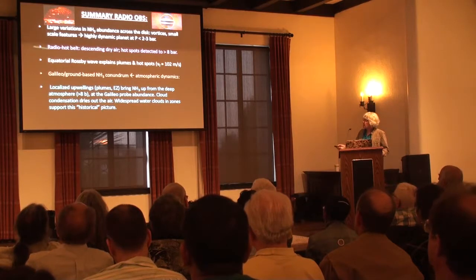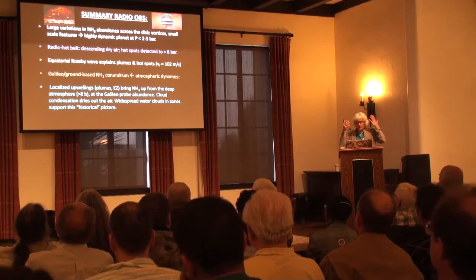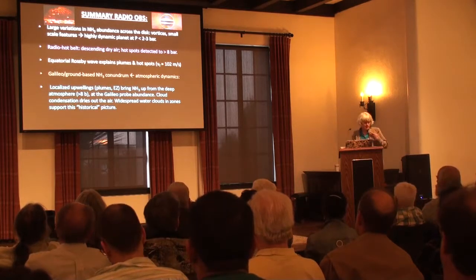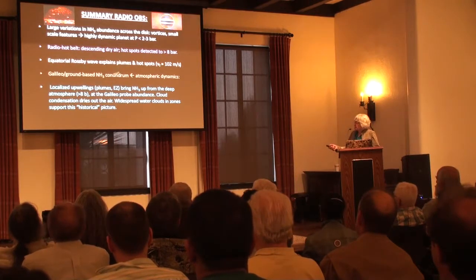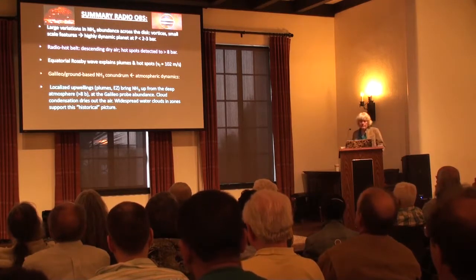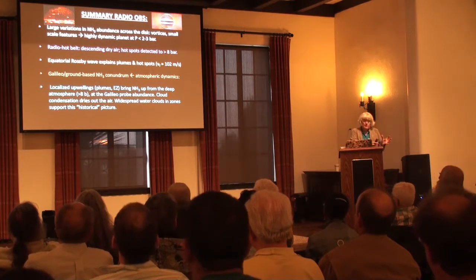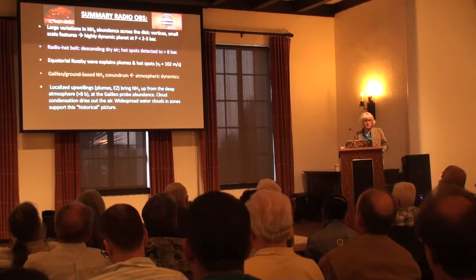We see this radio hot belt, descending dry air and the hot spots, and they go much deeper than 8 or 10 bar. But we cannot really pin down from our data how deep it goes. We talked about the Rossby wave explaining plumes and hot spots, and basically we can now say that this conundrum between the Galileo data and the radio data is caused by atmospheric dynamics.